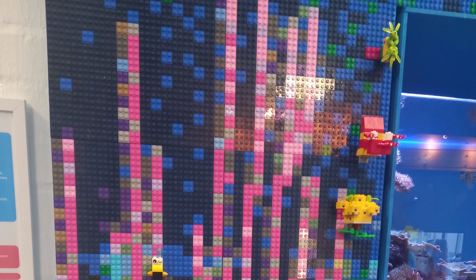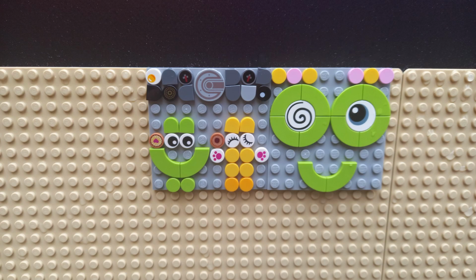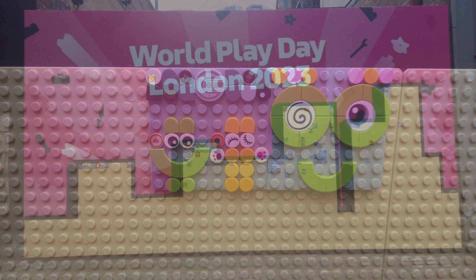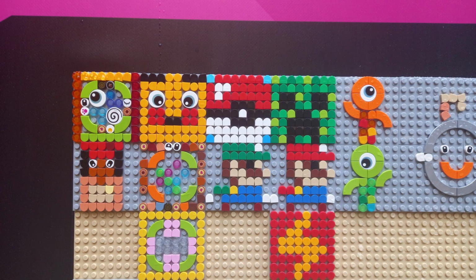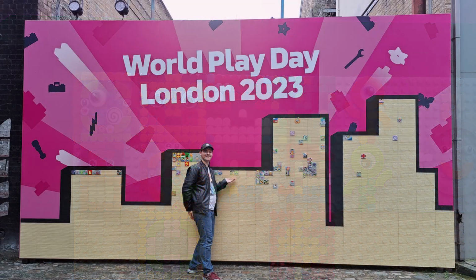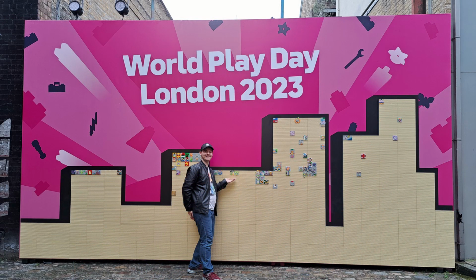And on the way out, we did add our plates to the World Play Day skyline that they had just opposite the doors. It'll be really interesting if I get to pass this next week to see all the other plates that have been designed. I mean, already there were quite a few interesting ones, such as on screen you can see the Pokeball, Creeper, even Mario and Luigi. So it'll be really interesting to see which other pieces are there, and I had to do my best superhero pose.